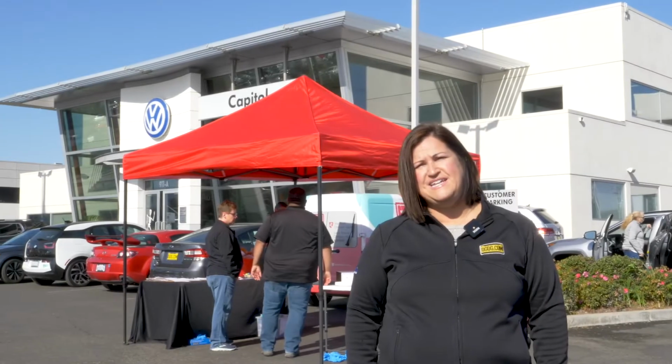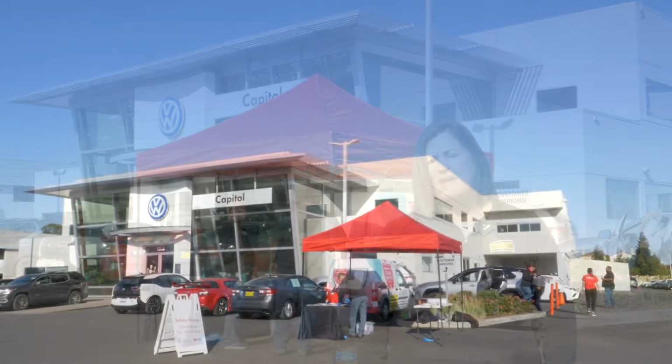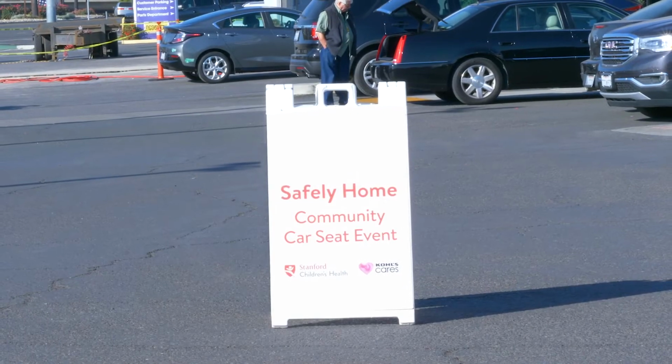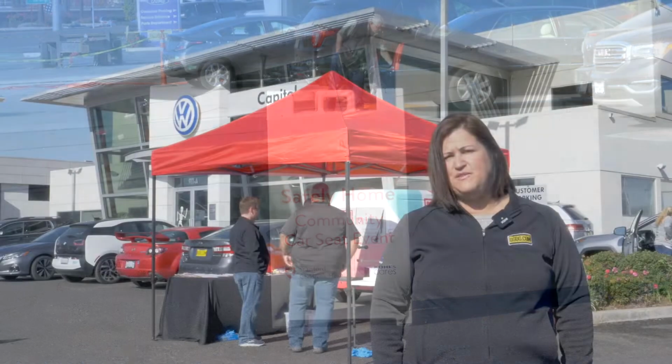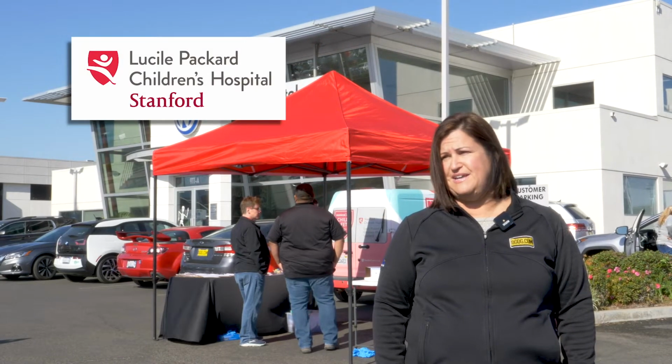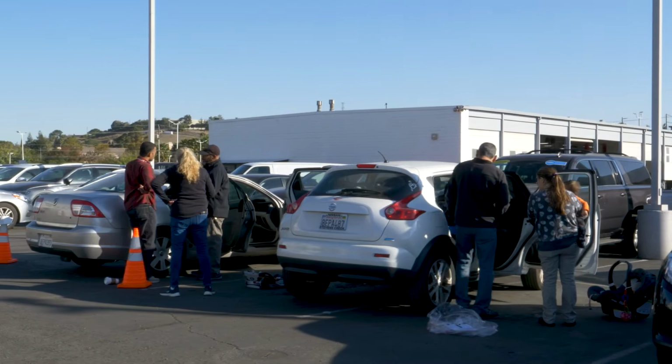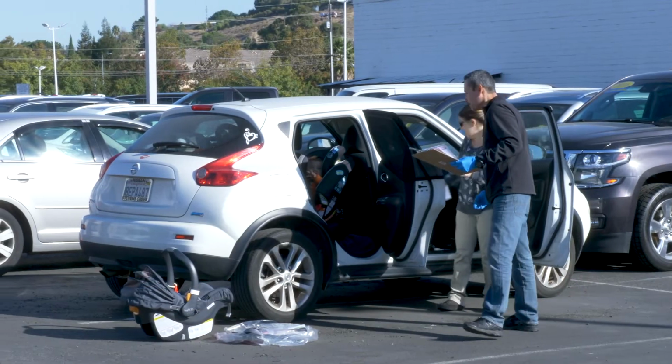It is another great day here at DGDG, and we are in Capital Volkswagen. And today we are hosting a car seat safety event in partnership with the Lucile Packard Children's Hospital and Safe Kids California. We are making sure that people have car seats in their cars installed correctly.